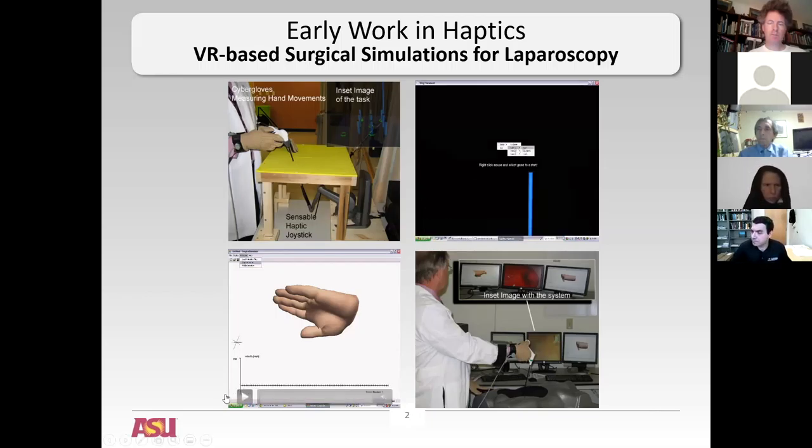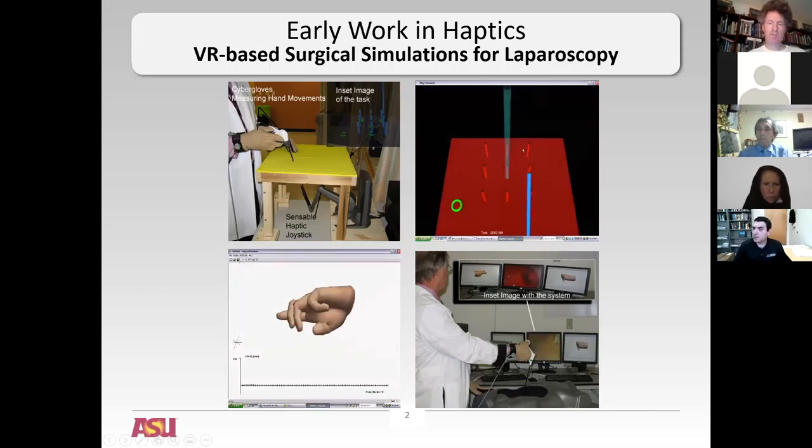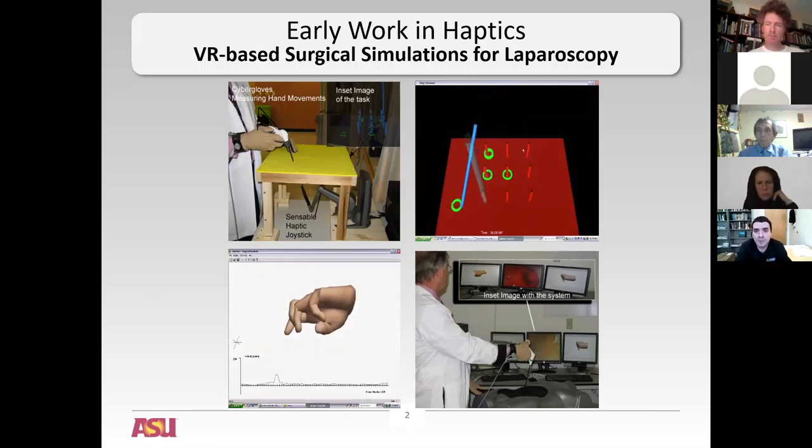I don't know if you will be able to see the videos playing now, but this was a virtual ring placement task we built using a Phantom haptic joystick. We set this up in the hospital where residents could use it to train. We did a whole bunch of studies, and the project ended up lasting for a few years. It was a great collaborative project, and it's what motivated me to go to grad school.